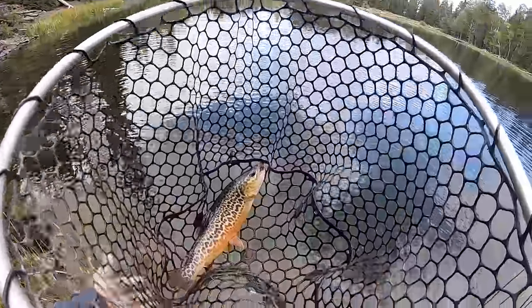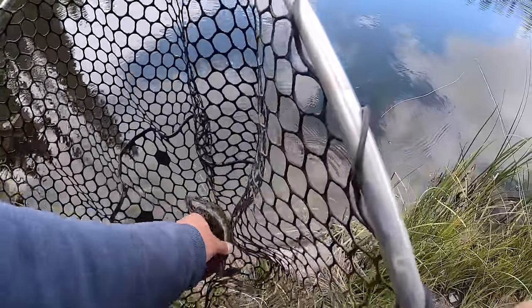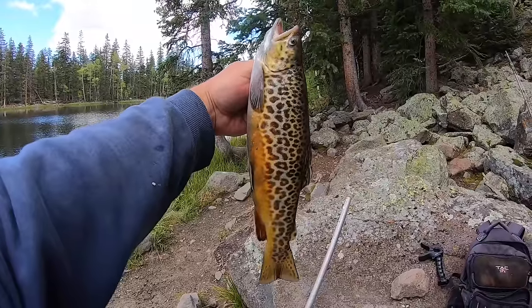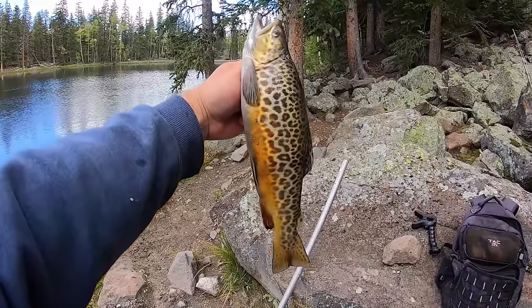Thank you. That's a solid fish, too. Kind of makes up for that brook trout we just lost. Not quite, though. Oh, and he just popped off. Nice tiger. Heck yeah. I'll take that. And there we go, folks. We finally have dinner. It's almost 4 o'clock. Fishing has not been great, but we have something to cook.